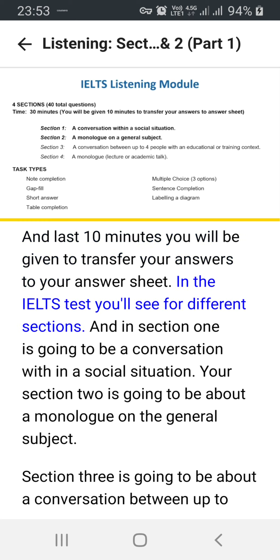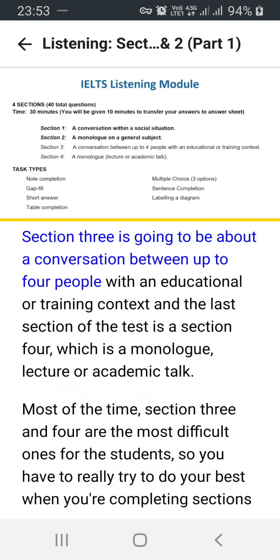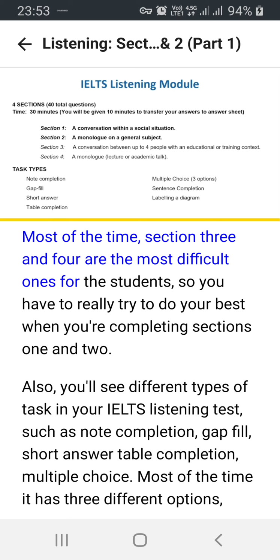In the IELTS test, you'll see 4 different sections, and section 1 is going to be a conversation within a social situation. Section 2 is going to be a monologue on a general subject. Section 3 is going to be a conversation between up to 4 people in an educational or training context. And the last section of the test, section 4, is a monologue, lecture, or academic talk. Most of the time, sections 3 and 4 are the most difficult ones for the students. So you have to really try to do your best when you are completing sections 1 and 2.